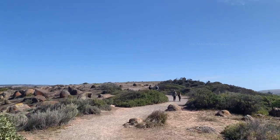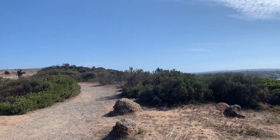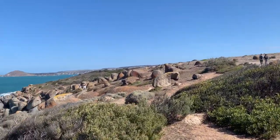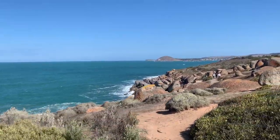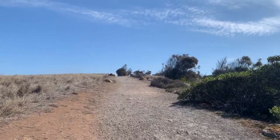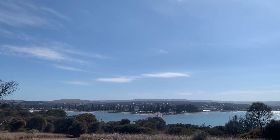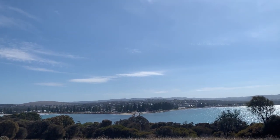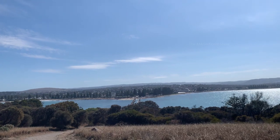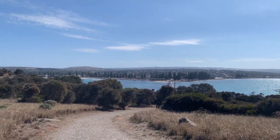We are now walking on the top surface of Granite Island, guys. There are a lot of granite rocks and nothing other than small shrubs and bushes on this island. This is the view from the top of this island, guys. You can see the tram causeway on which we came to this island from here. This view is so beautiful from the top of this island, guys. Alright, guys, now let's walk down and go back to the South Australian mainland.